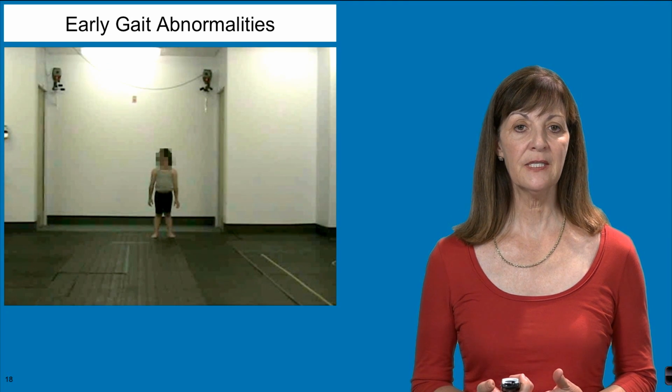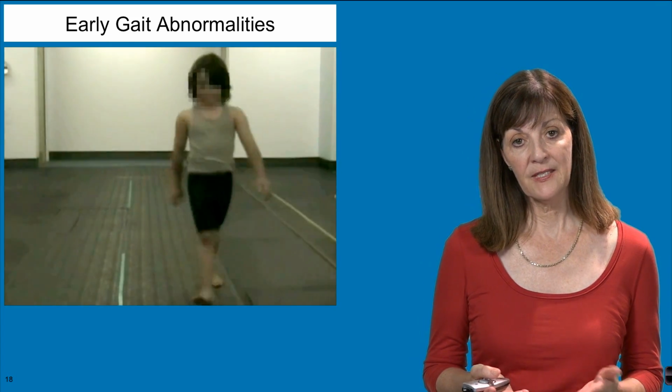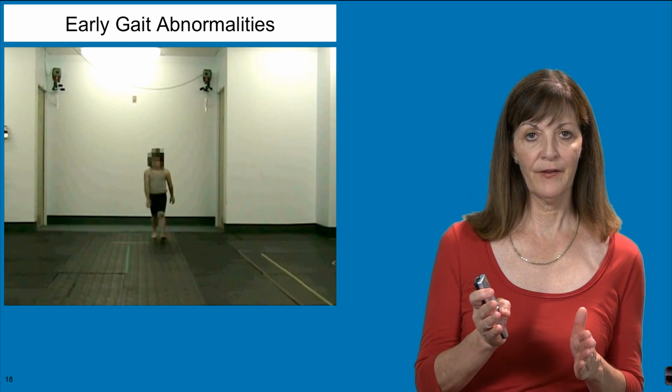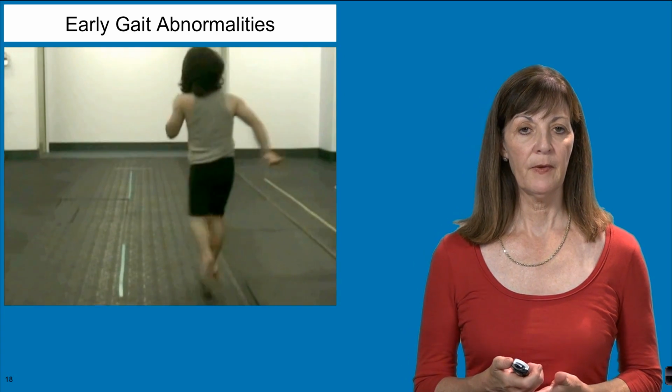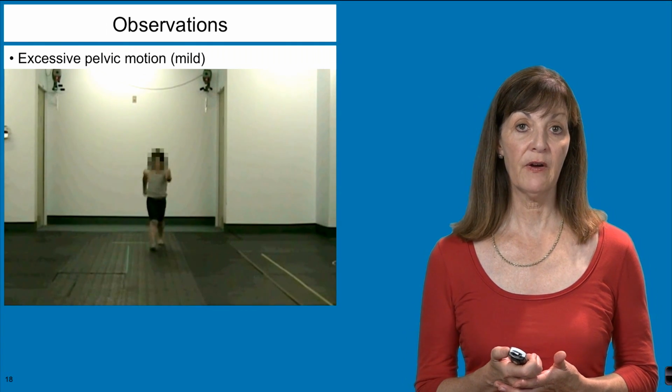If we look from the front, again, we don't see very many abnormalities, just a little bit of lateral pelvic side to side wiggle in his pelvis if you look very closely, but very mild. You can see, however, that he has very enlarged calves.